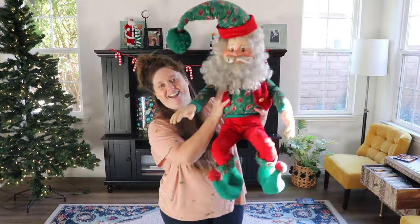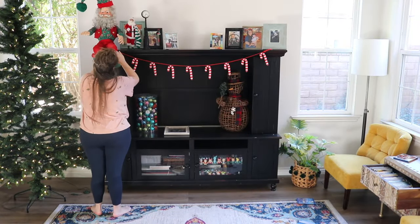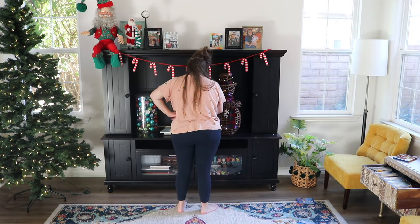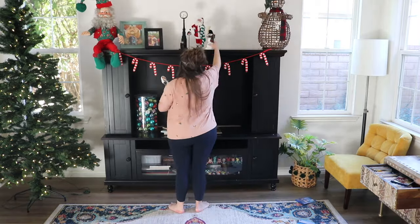Now moving on to the parlor. We got Geppetto. If you've been here for a while, you know Geppetto. He's the OG elf on a shelf. He literally is from my childhood. My mother passed him down to me. He is terrifying, but he's family and I love him. Also, this wicker snowman is a pass down from my childhood from my mom.